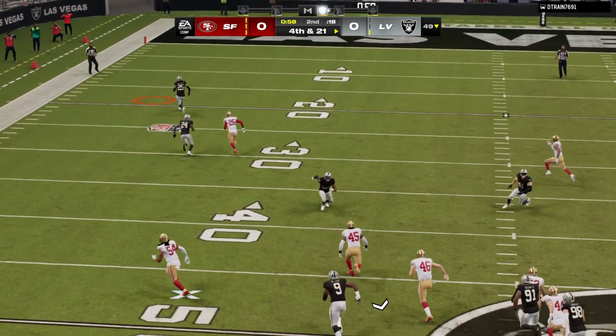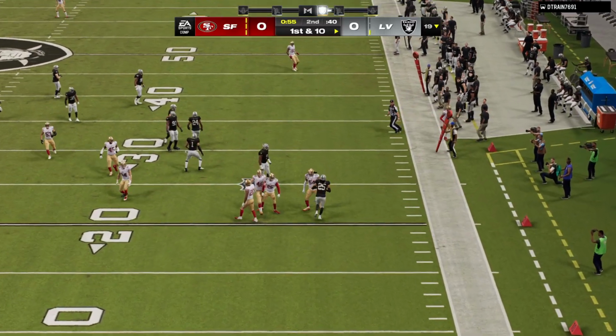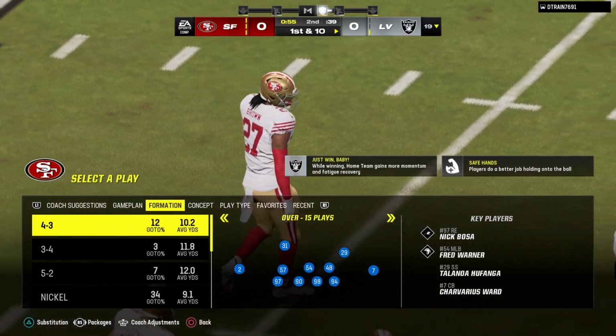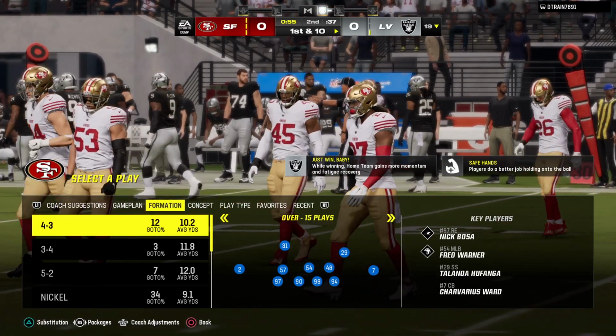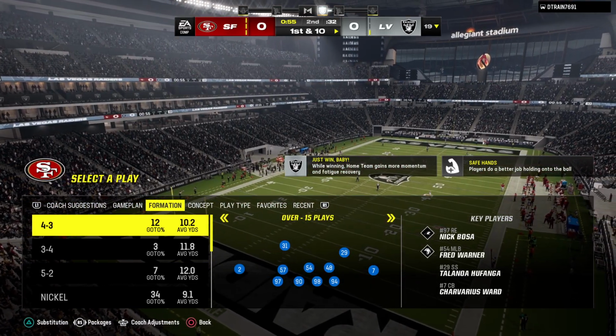Yeah, this is a high kick, but it's not going anywhere. And a fair catch signaled for and taken at about the 18-yard line. Only 29 yards on the punt there. Definitely not his best. And it'll be Raiders football, 1st and 10.